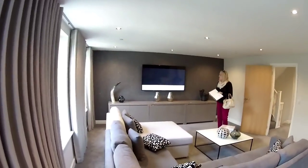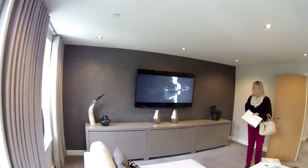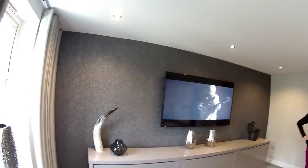Ellie Goulding's still going on downstairs. Very, very nice. I think I'd love a telly that big. I think you'd like a lounge this big.